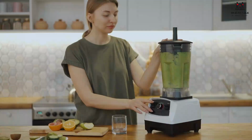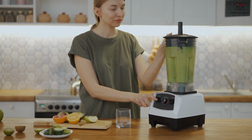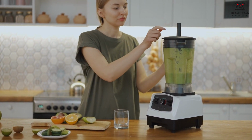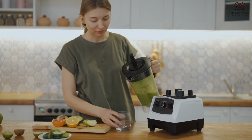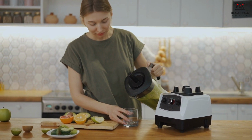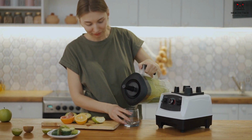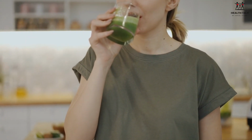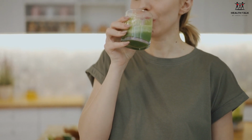Let's walk through a quick silver berry smoothie recipe you can try today. Take 1 ripe banana, half a cup of yogurt, a handful of silver berries, and a drizzle of honey. Blend until smooth. Optional, add a few ice cubes or a splash of almond milk for extra creaminess. In just 1 glass, you're getting a burst of antioxidants and natural energy.